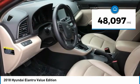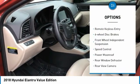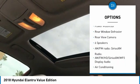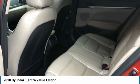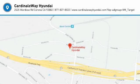Here are some of this vehicle's great options: electronic stability control, brake assist, traction control, remote keyless entry, four-wheel disc brakes, front-wheel independent suspension, speed control, power moonroof, rear window defroster, rear view camera. Your new ride is just a phone call away.